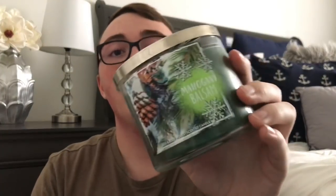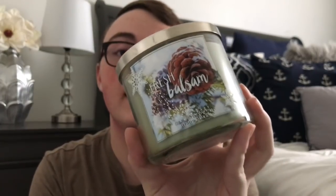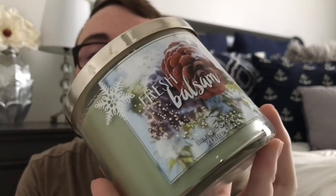I know this one's actually ragged on a lot by the community, but I'm a big fan of mahogany balsam, especially at 75% off. I've said that like a good 30 times in this video. Anyway, another basic scent here, guys. Fresh balsam with a pine cone on it. Literally, just had to snatch it for the pine cone. It's just awesome. And there's that glitter on there. I tell you guys, put pine cones on candles and I'll buy all of them.